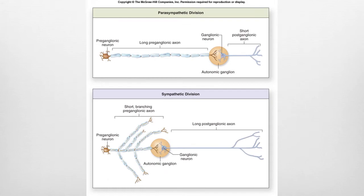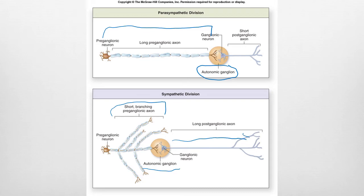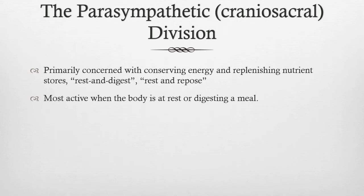So here we can see the difference in terms of the preganglionic and postganglionic for our parasympathetics and sympathetics. So in the parasympathetic side, the preganglionic neuron is long, and so the ganglion itself is actually going to be right near the effector organ, versus the sympathetics, the preganglionic is short, and that autonomic ganglion is going to be essentially right outside of the thoracic cord. And so it's going to lie just outside of the spinal cord itself. And then we have a long postganglionic to go out to the organ itself. Versus the parasympathetics, we have a short postganglionic neuron. And that postganglionic neuron is essentially just either from just outside of the organ or from even just in the organ itself. So the parasympathetics are, again, rest and digest.